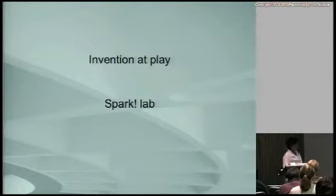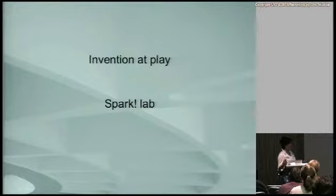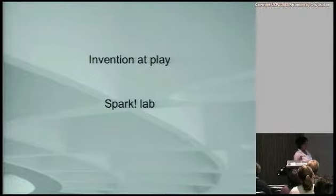So that's what we would do at Spark Lab. Our space actually got about 30 to 40,000 people a month. And I was one of the managers for this space. So I had to open and close it, take care of all the docents that came in the space, in addition to a daily schedule of activities that we did.